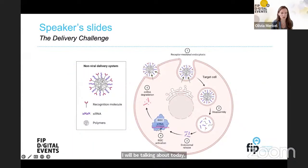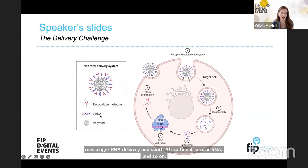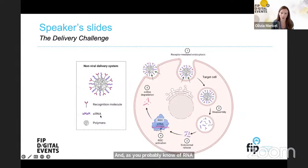Most of the work that we do is RNA delivery, with a focus on short interfering RNA, but we also work on messenger RNA delivery, on self-amplifying RNA, circular RNAs, and so on. As you probably know, RNA molecules, nucleic acids in general, are large molecules that don't easily diffuse through the cell membrane like a small molecule could potentially do. That's why we usually need a delivery system. And as probably everyone has learned during the years of the pandemic, there are viral vectors and non-viral vectors.